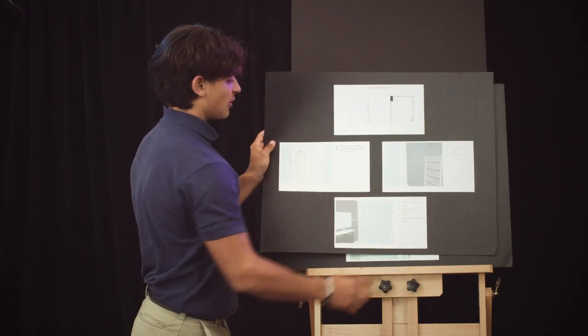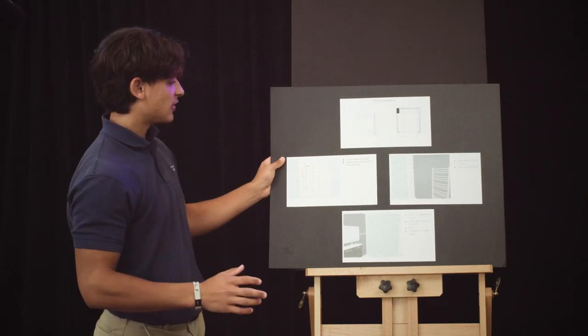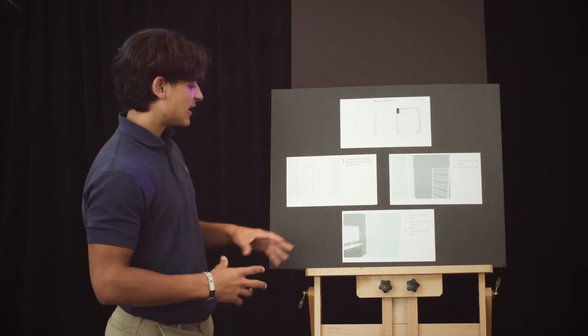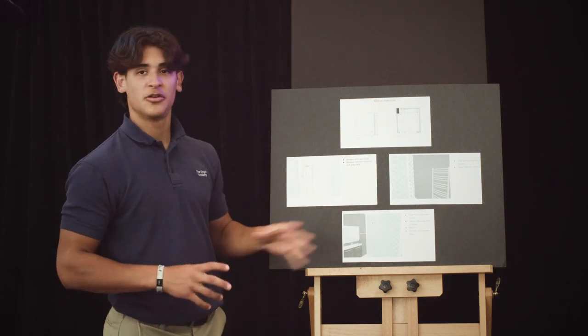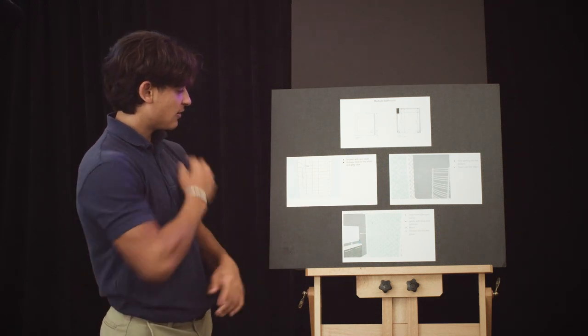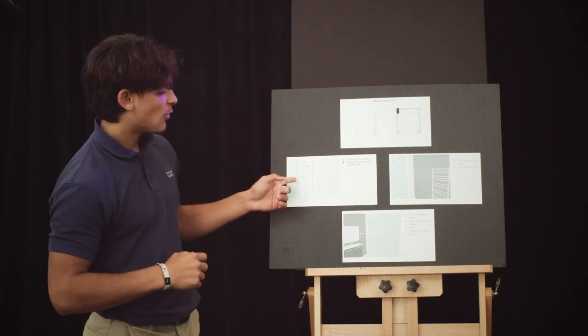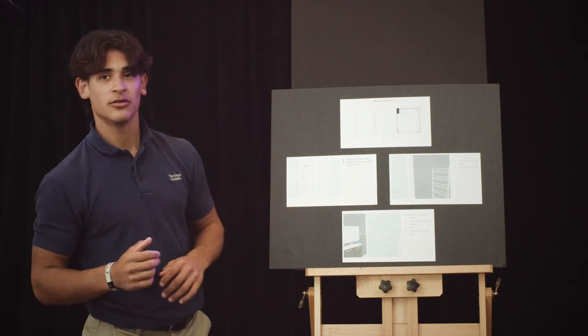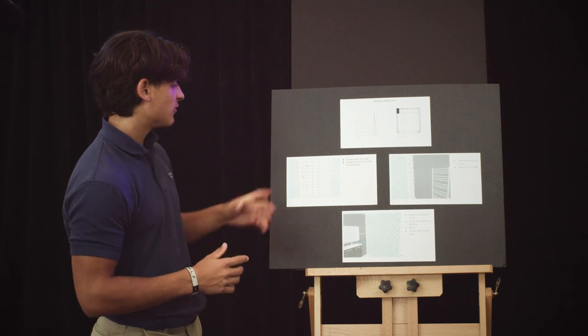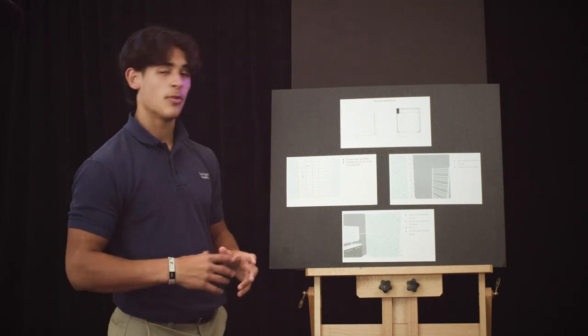So for this was our medium bathroom. So if you look here, you can see not too big. I decided to go with gray, and then I did tile on the wall with a nice little vanity and a mirror. This was actually our smaller bathroom, which, actually it's not a bathroom, it's just a shower, which I decided to go with some subway tile and then some marble on the floor.